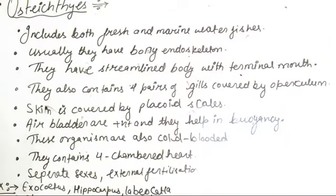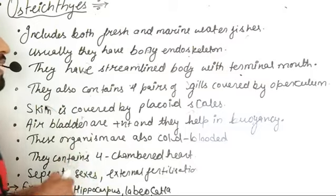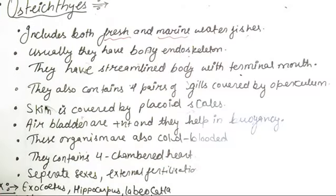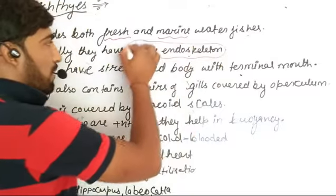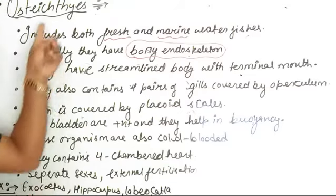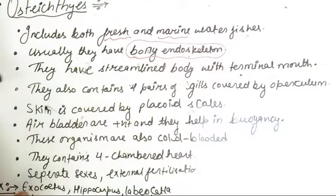So, our next subphylum is Osteichthyes, and it includes both types of fishes, the freshwater fishes and the marine water fishes. Usually the fishes which belong to Osteichthyes have a bony skeleton, so their endoskeleton is made up of bones. Till now we studied fishes whose skeleton was made up of cartilage, but in the case of Osteichthyes, the endoskeleton is bony.